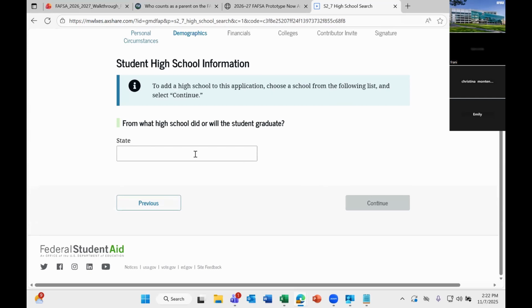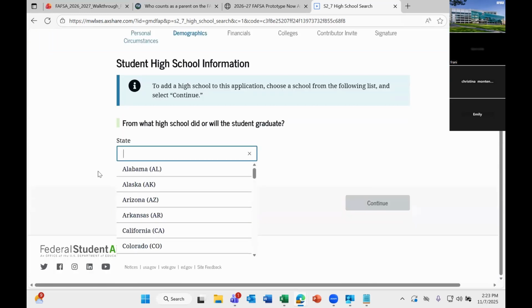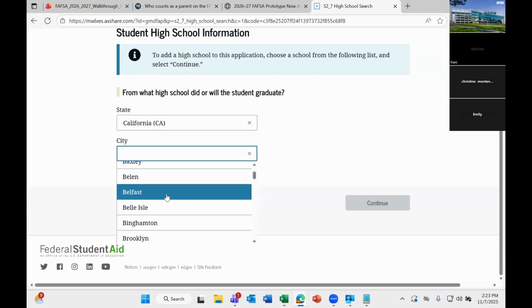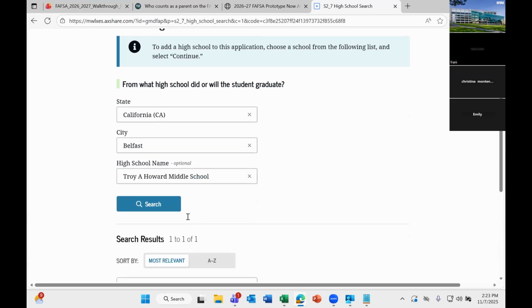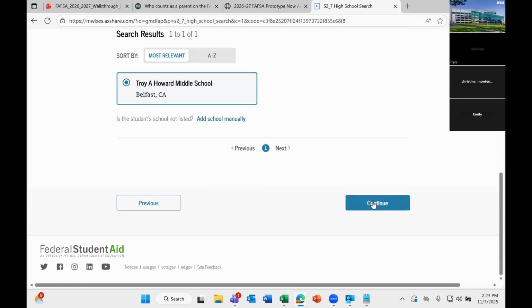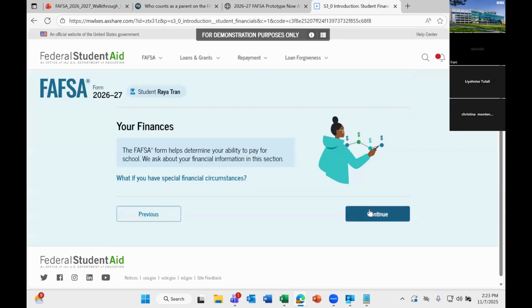And for the prototype specifically, these are kind of not real schools, but when you're doing your actual application, you're going to want to put where you graduated from high school. So we'll just say that I went to a Californian high school and it was in Belfast, and the school's name was Troy A. Howard Middle School, which is also a high school. And that is definitely where I graduated from high school. And so we can just go ahead and hit continue here. And then you'll confirm this. You'll just make sure that that is correct. That is the city, and then is also the state that the high school exists in.